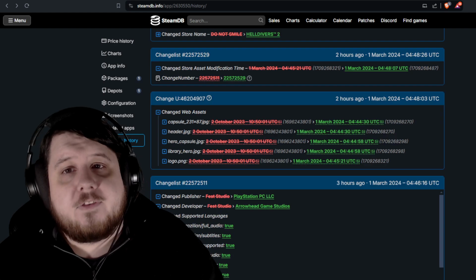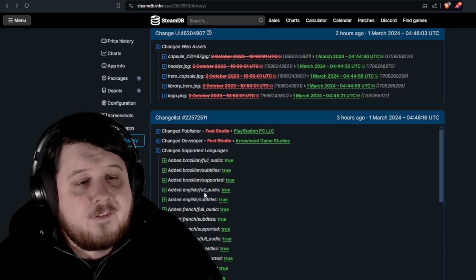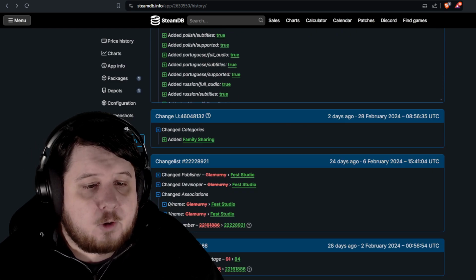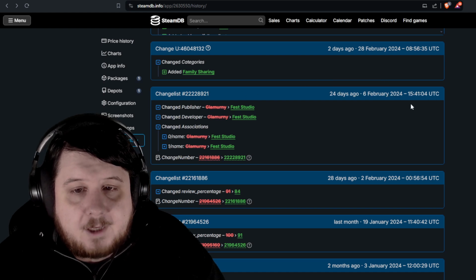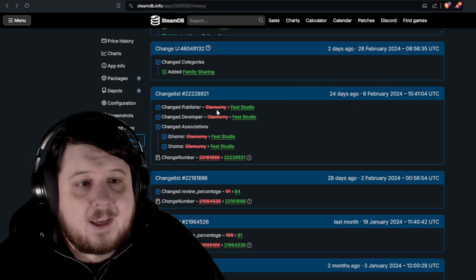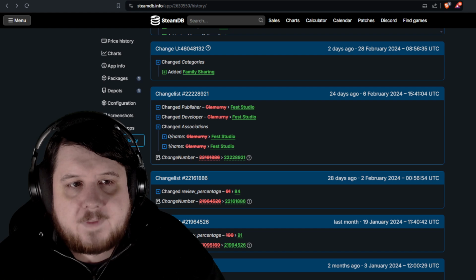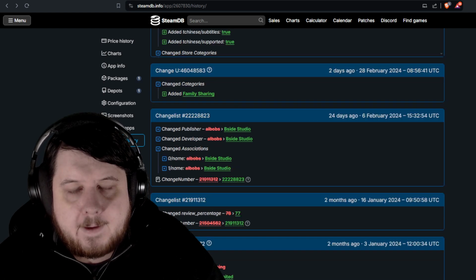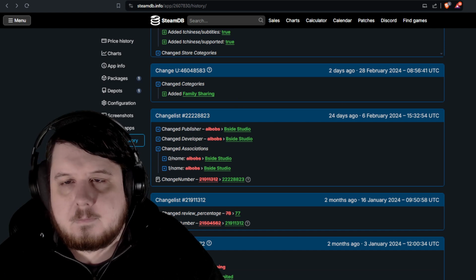So if I go to the second Helldivers 2, the one in the action category, this was Fest Studio that was changed. If I go down, on February 6th at 15:41:04 UTC, they changed from Glamurny to Fest Studio. So hold up. They changed it within 9 minutes of this one.